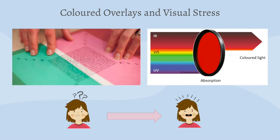image to interpret. To address this pressing issue, researchers conducted a fascinating study that explored the impact of colored overlays on children with ASD. Colored overlays are transparent sheets that modify the way individuals perceive visual information. Previous research had shown that these overlays could improve reading ability and visual perception in both typically developing individuals and those with learning disabilities like dyslexia.